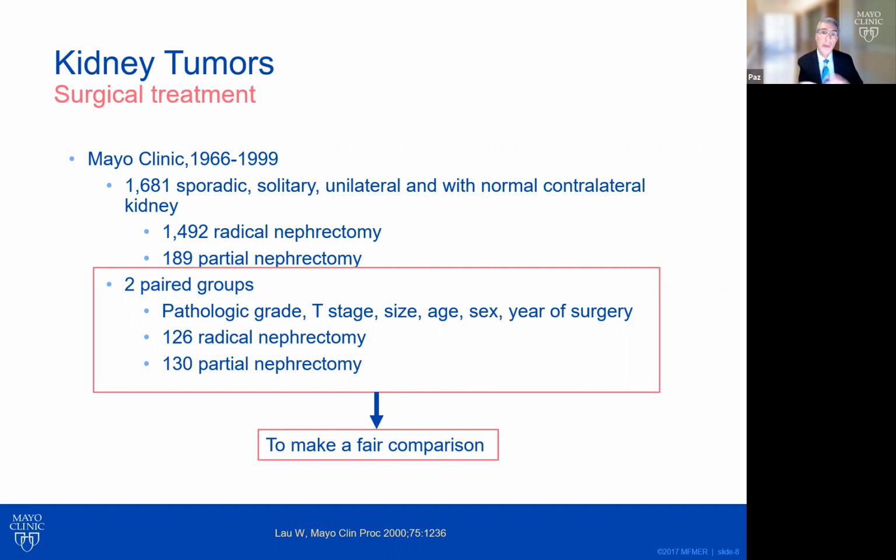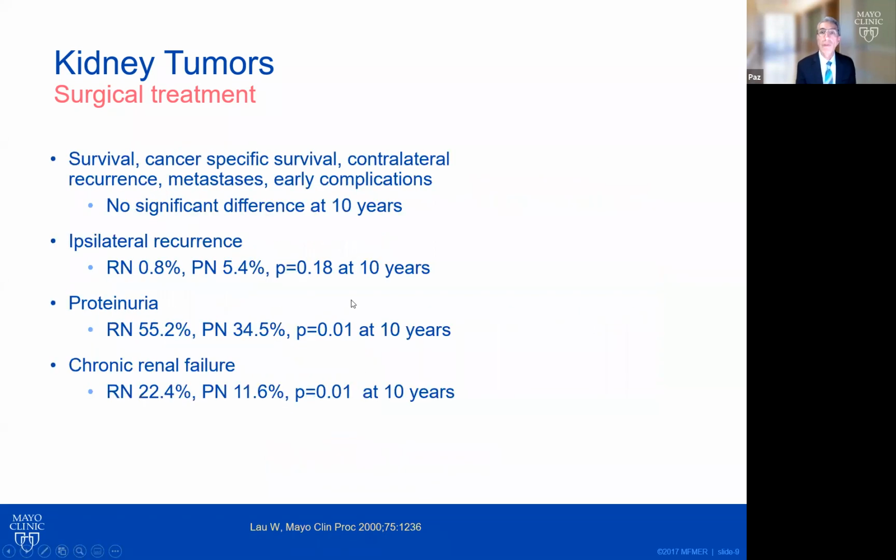because of course, something done in the 1960s may have different outcomes than something done in the late 1990s. So they also paired them depending on the era of treatment. And once they did all that, they were able to select 2 groups that they could compare. And what they found was 2 very important things.